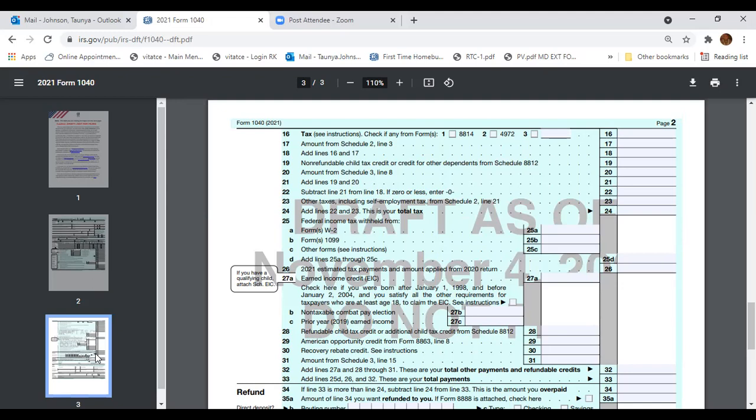27C, the earned income credit. Remember, we talked about that the IRS will allow you, if it doesn't match what's on the 2019 tax return, we can use that amount. That carries over to line 27C, prior year 2019 earned income. So that would go there. Then 28, refundable child tax credit or additional child tax credit would carry over from the Schedule 8812 to there.